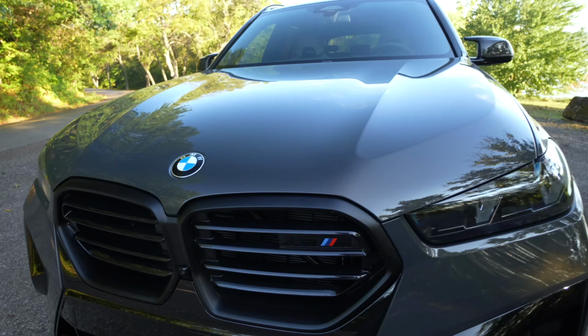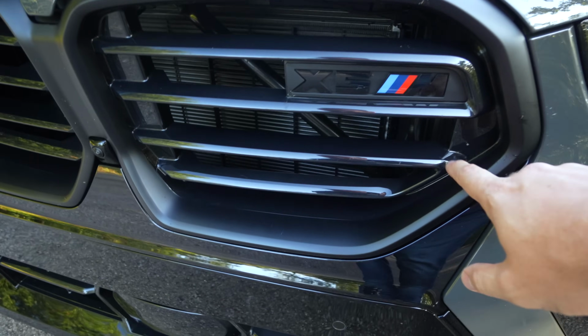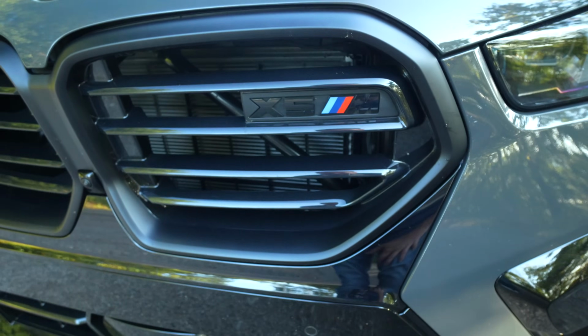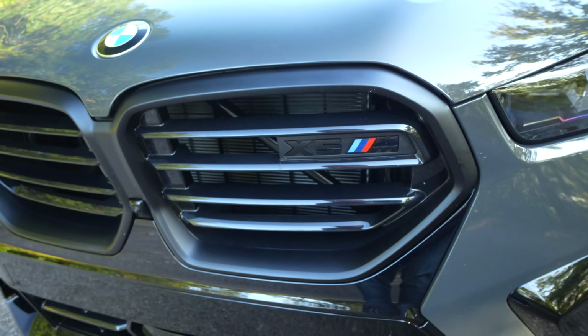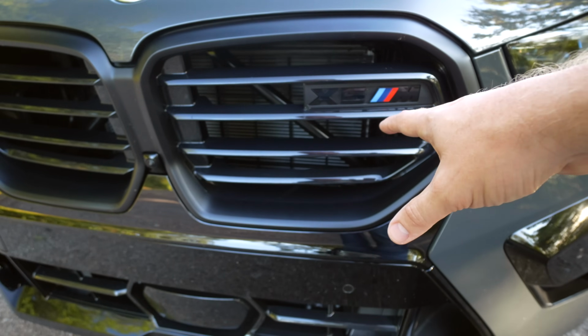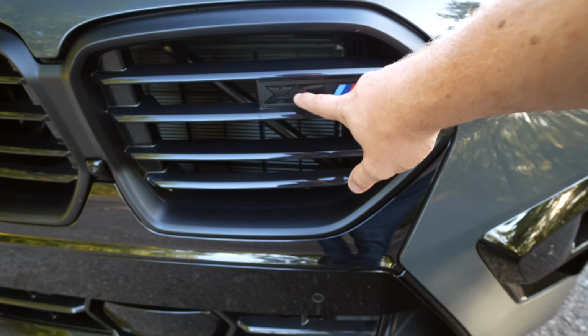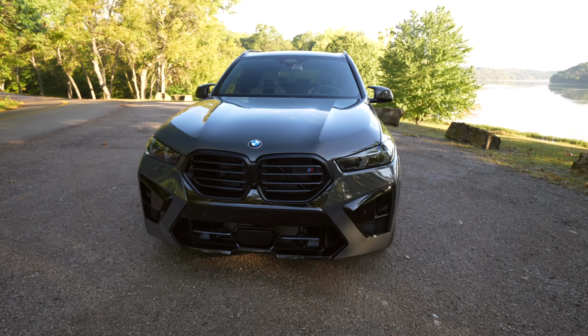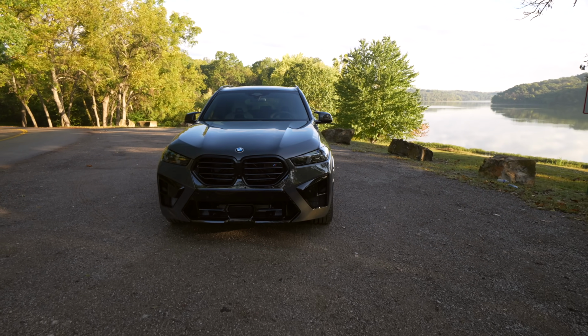So my favorite part of the front end is probably the grille. You can see the inset on the grille here is matte black, and I think that looks really good. I wish they would have done more of the matte black kind of around the whole front end. I like how in the grille this has the horizontal slats just like my M4, and I think it looks really good. You've got this nice big X5M logo. So overall, I think they really killed it with the front end.